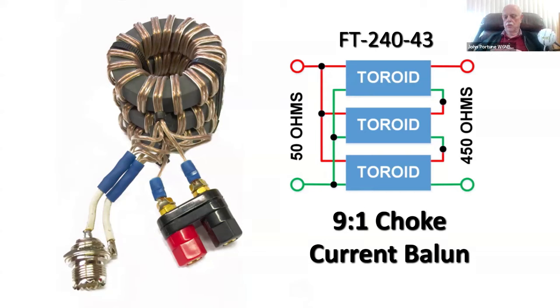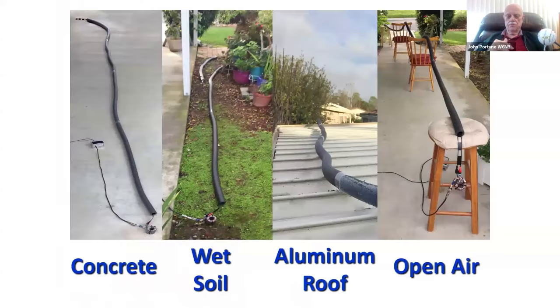And of course, the 450 ohm side hooks up to a double banana jack, which was easy to put on the end of the 450 ohm ladder line. And here are my four conditions, just to prove the point, not to do it to laboratory standard. Do these three bad conditions give me terrible results, whereas the one on the right, which is something like the right conditions, gives me good results?